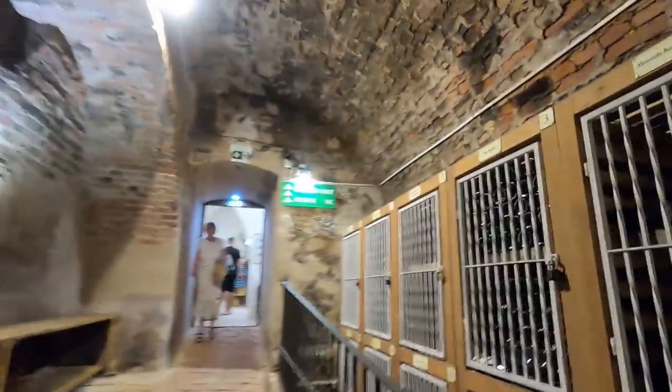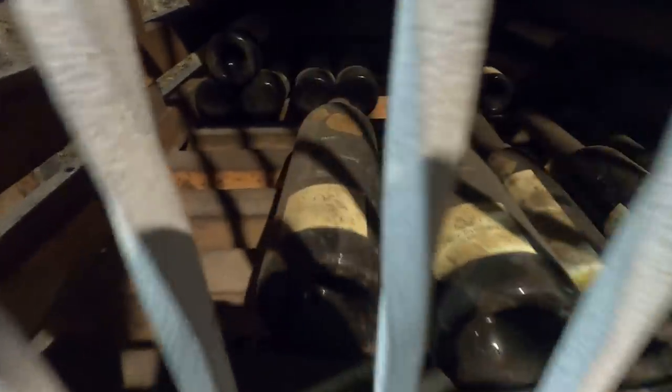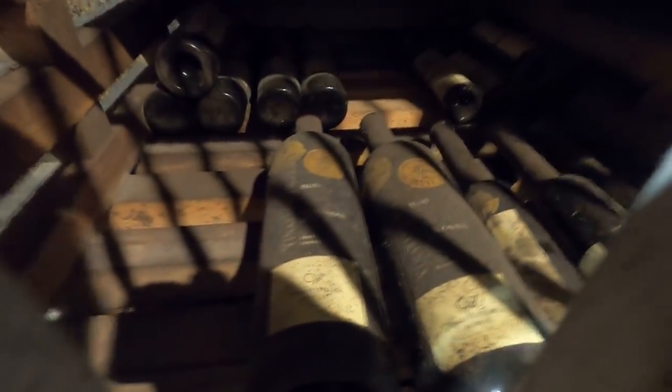Oh, I'm really cold as well. Let's make our way out. Look, this is where I saw the dustiest wine bottles. It must be really cold. So dusty. Look, these are the dusty ones. Palava. Oh, how old are these, you think? Look at that bottle.